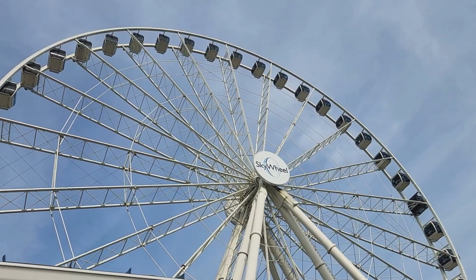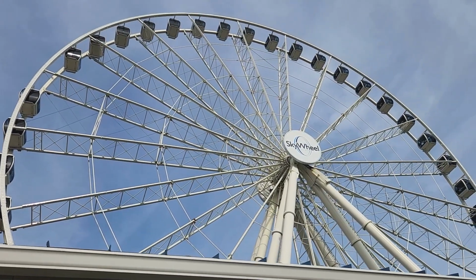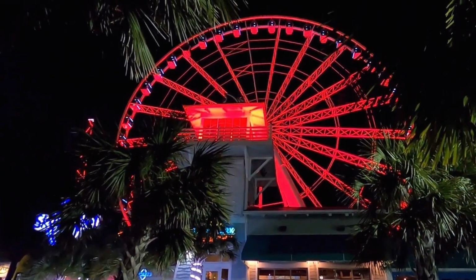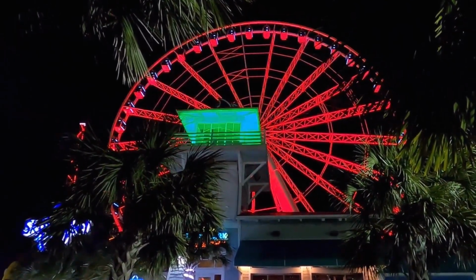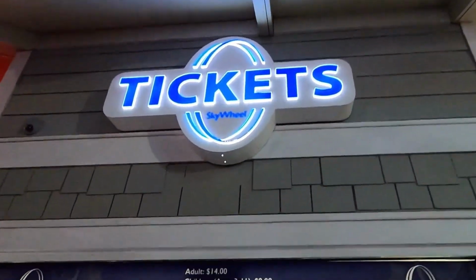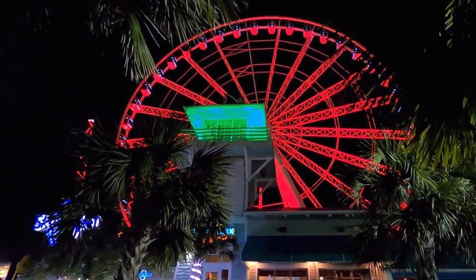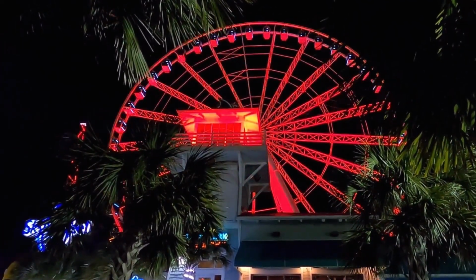The Skywheel has a total of 42 enclosed gondolas and over 1 million LED lights. At night, the Skywheel comes alive with a vibrant light show that illuminates the entire Myrtle Beach skyline. It truly is a one-of-a-kind experience that you won't find anywhere else. Even if you choose not to ride on the Skywheel, stopping by the area and taking a walk along the area at night is truly worth the experience.